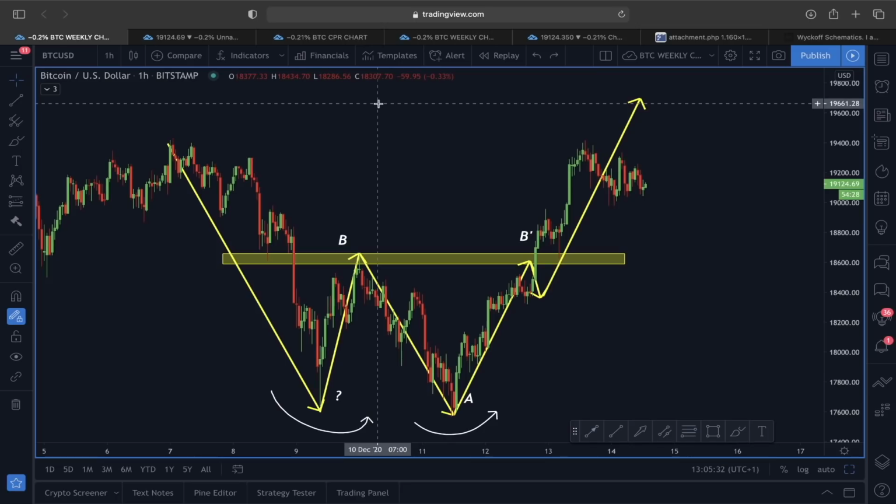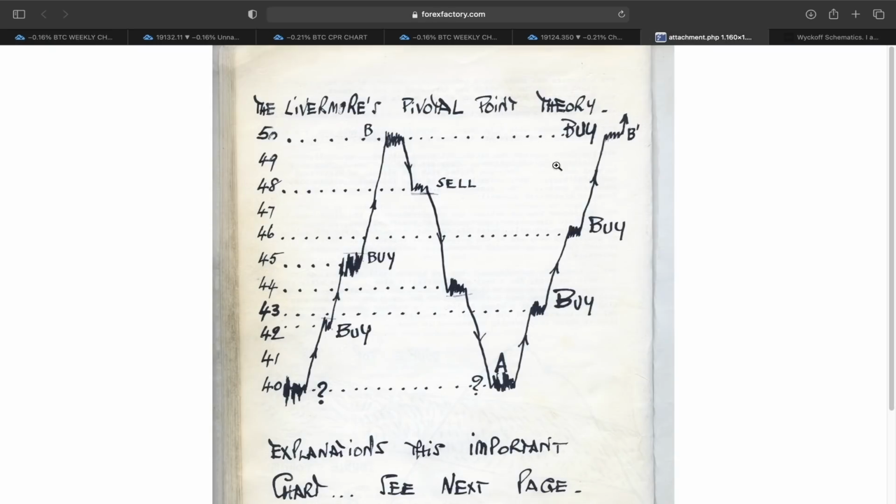So right now, looking at the current Bitcoin price action, you can see in my previous video we talked about this scenario here. This could possibly be a double bottom. I also added the JC Livermore pivotal point theory here, and according to it we said, hey, if the price is able to break the previous temporary resistance line, which is at this point B area, this is again going to be a buy signal.